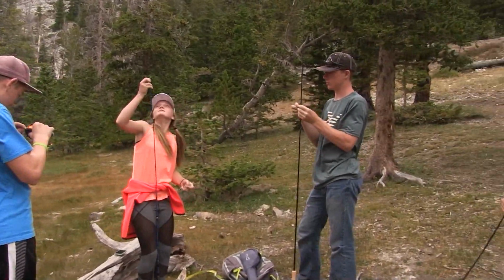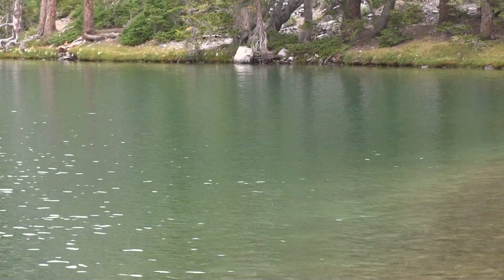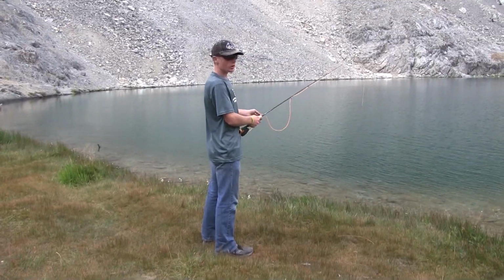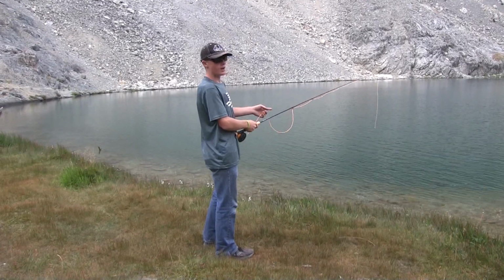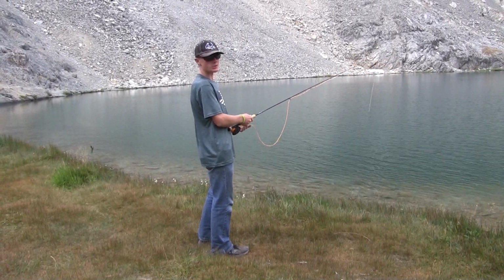As we stood there getting fishing gear out and ready, we watched as there were fish surfacing all over the lake. That was a good sign. I have a woolly bugger on from the last time I was fly fishing, and they're hitting the top pretty hard, so we'll see what they do with the woolly bugger first before I switch.